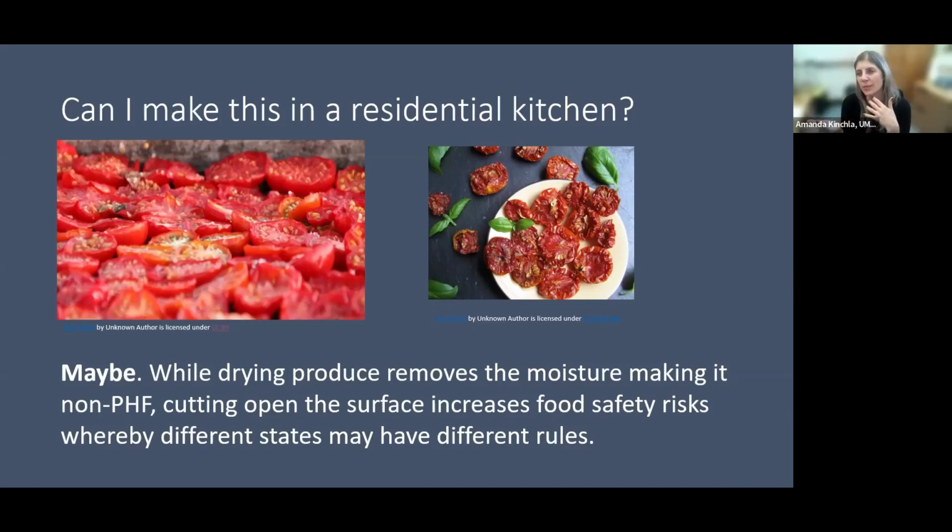But there are some different rules within different states where you might be able to cut that open and then dry it so it would then be no longer potentially hazardous. So I too would say it's a maybe. But a couple points I want to make here: different foods have different risk factors and different processing rules. If you, as the entrepreneur, are going to start making value-added products, you first have to know the rules of the game, and it's driven by the food type that you're making. Okay, so let's try one more.